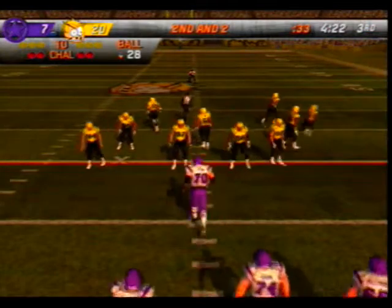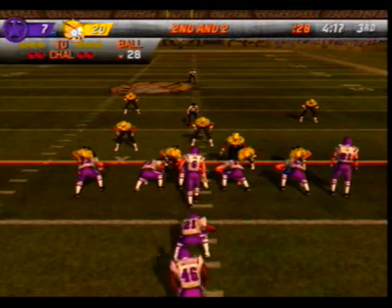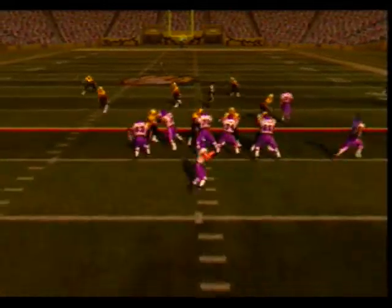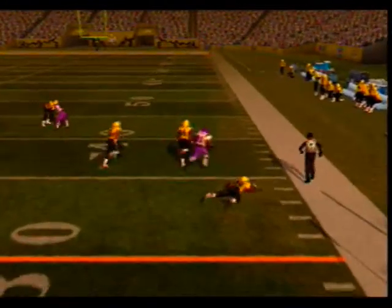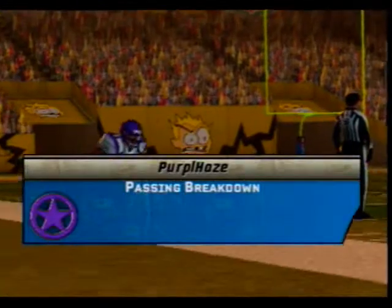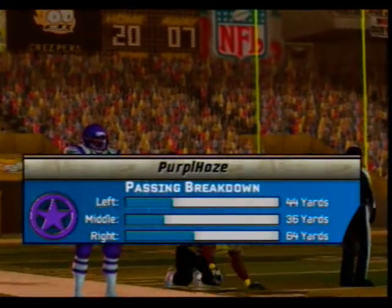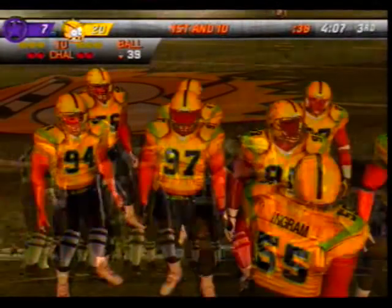Ball on their own 28. Ball on the 28-yard line. They'll go from the I formation. Pressure coming with the pass. And he makes the grab. And he's ridden out at the 39. John, he's proven he's a consistent target. Yeah, especially in situations where they're looking to get first down yardage.